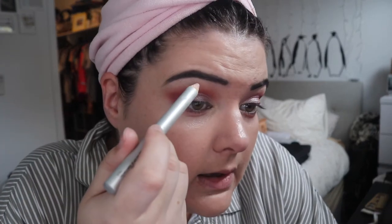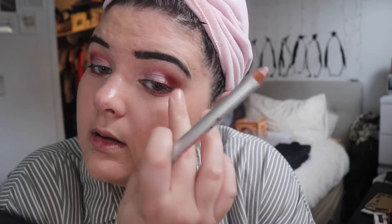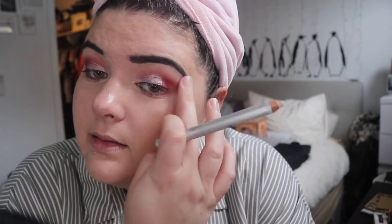I might as well put this on. I've got the High Brow Benefit pencil. I do like this, and I'm sure I got it in one of the Christmas packs from last year that went on sale. But it's the perfect lazy girl brow highlighter. We're nearly there.